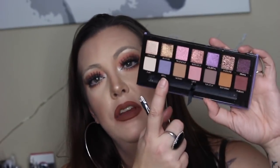The shimmers are really beautiful. I'm not sure if they're like foils or shimmers or whatnot, what we're calling them, but they are very pretty. I'm just not sure, you know, there's some in here that I won't ever use, so I'm kind of on the fence with this palette. It's not my favorite, but it's not my least favorite.